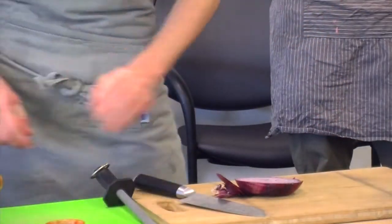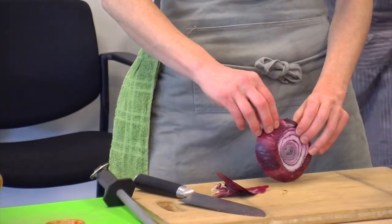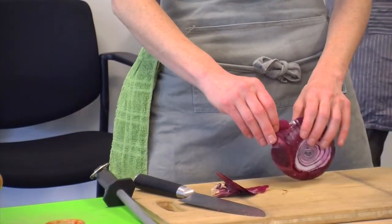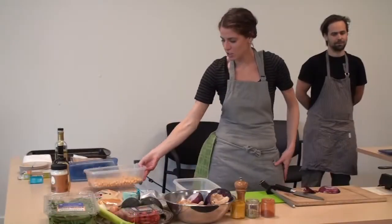So, a tip when you're cutting your onion. You have a question? Oh, yeah. Now, when you're cooking your chickpeas, how long are you cooking them? Yes. Thank you for clarifying that. So back to the chickpeas really fast.